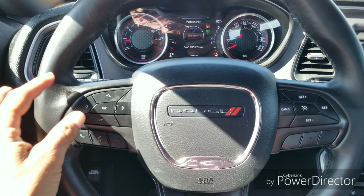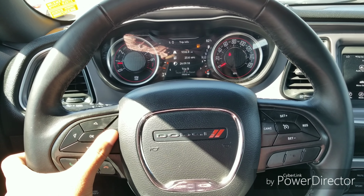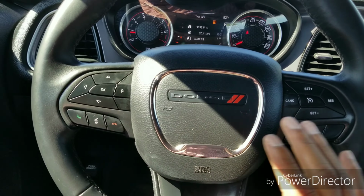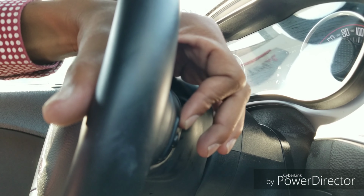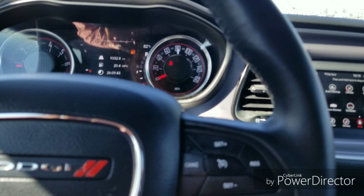Now, just so I can show you guys how I was changing all that, it's right here. I'm just scrolling through here and going left and right. Cruise control, of course, Bluetooth audio, as I pointed out earlier. So that's pretty much the whole steering wheel. Of course, in typical Dodge fashion, you do have your buttons right here for volume. And then on the other side here, buttons in the back for changing the channel. So that's pretty standard on Dodges these days.